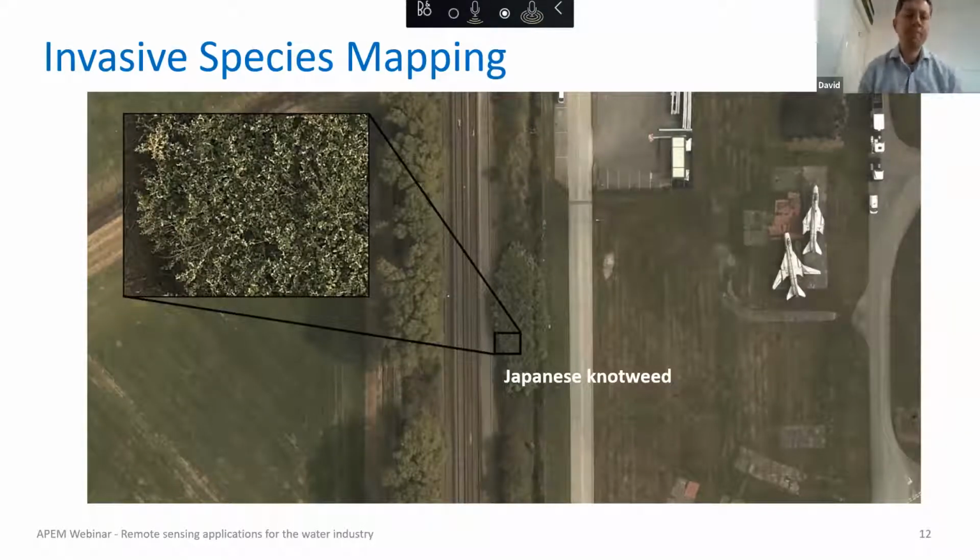This is something that we've been asked to do from time to time. It requires us to go out in specific seasons. So often it's Himalayan balsam, Japanese knotweed, and pennywort, which I'll show you an example of in a minute. For this one you've got to go in the late summer, early autumn time when those invasive species are in flower. You capture the data at very high resolution, and then you can start mapping the extent of those invasive species. So that's an example of Japanese knotweed that's next to our operational base in Hawarden Airfield, just outside Chester.